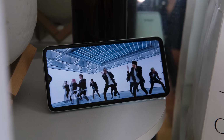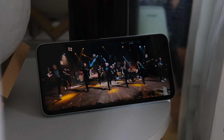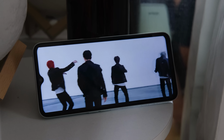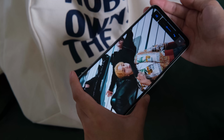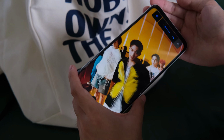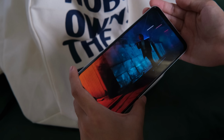Audio-wise, the device boasts a single downward-firing speaker, and you'll be better off using your favorite pair of earphones or external speakers if you want to listen to anything other than just voice calls. The sound can easily get distorted at maximum volume. Lowering it though would make it sound too soft.